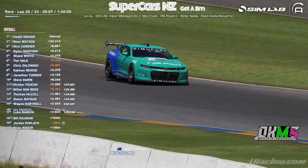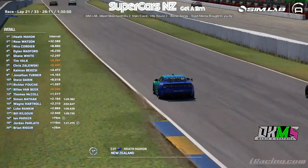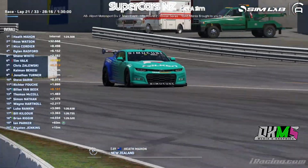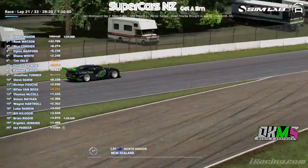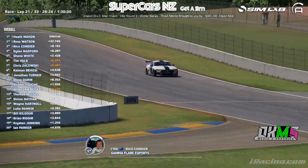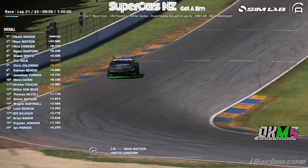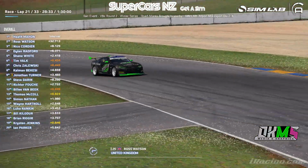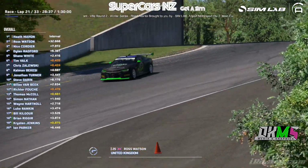I've seen Shane White's brought himself back up into 5th. Yeah. Still a bit of work to do from there to get on the podium. Yeah, but all eyes on Heath, Ross and Nico right now. It looks like about 4 cars yet to take a pit. The race leader, Richie Fauché, Luke Rankin and Brian Rigger. Oh, okay.